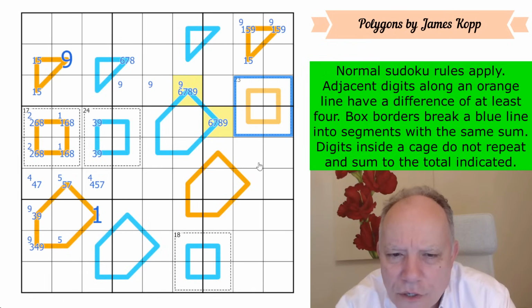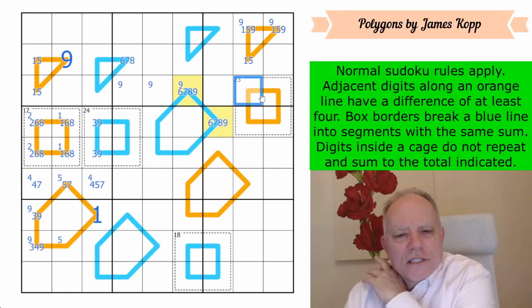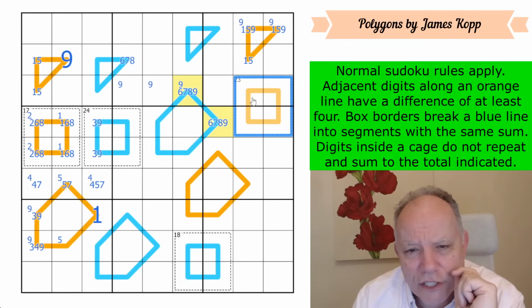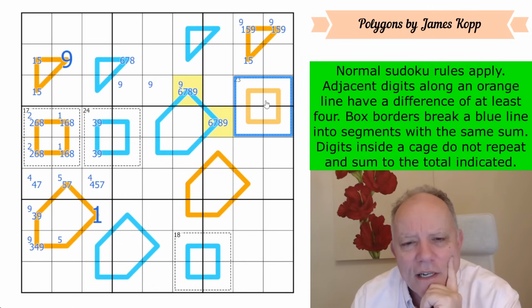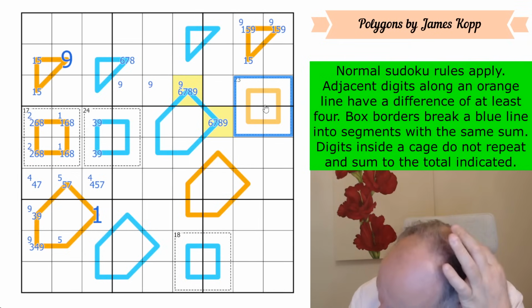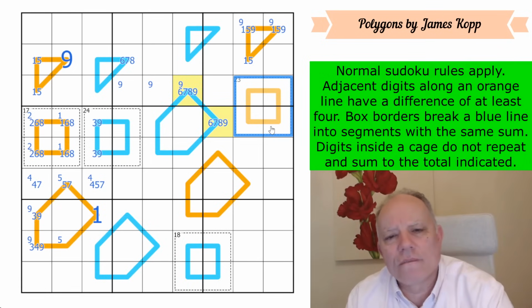If the low digits were 2, 3, the higher digits would have to be 7, 8 at least, which adds up to 20. Okay, what if the higher digits didn't have a 9 in? That could be very interesting. I'd love to prove that the higher digits do have a 9 in. If the higher digits don't have a 9 in, then the most they can be is 8, 7, adding up to 15. Then we need the lower digits to add up to 8. And you can't have 3, 5. Right, I think I'm proving that there has to be a 9 in this cage, and I think this is the biggest deduction of the opening part of this puzzle.